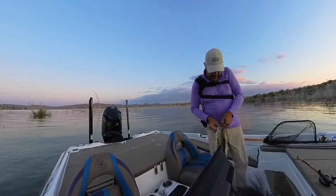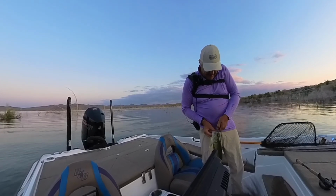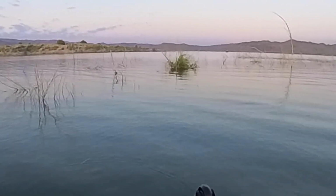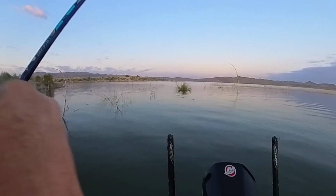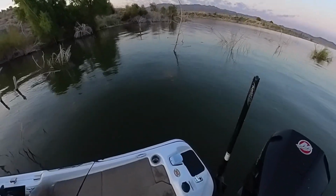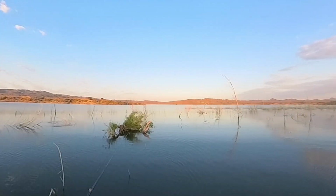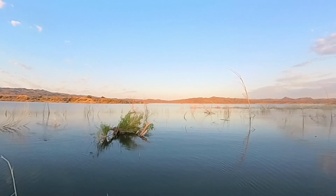This fish just gobbled that frog. Amazing. I love it when they eat it this well, although it's harder on the fish. But not to worry, this fish did well. The fish are biting fast and furious. Time to get them in the boat as fast as you can.